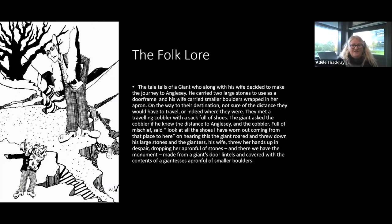On hearing this, the giant roared and threw down his large stones, and the giantess, his wife, threw her hands up in despair, dropping her apron full of stones. And there we have the monument, made from a giant's door lintels and covered with the contents of a giantess's apron full of small boulders. Folklore aside, Barclodiad y Gawres was known about for many years, mainly as a tumble of stones.